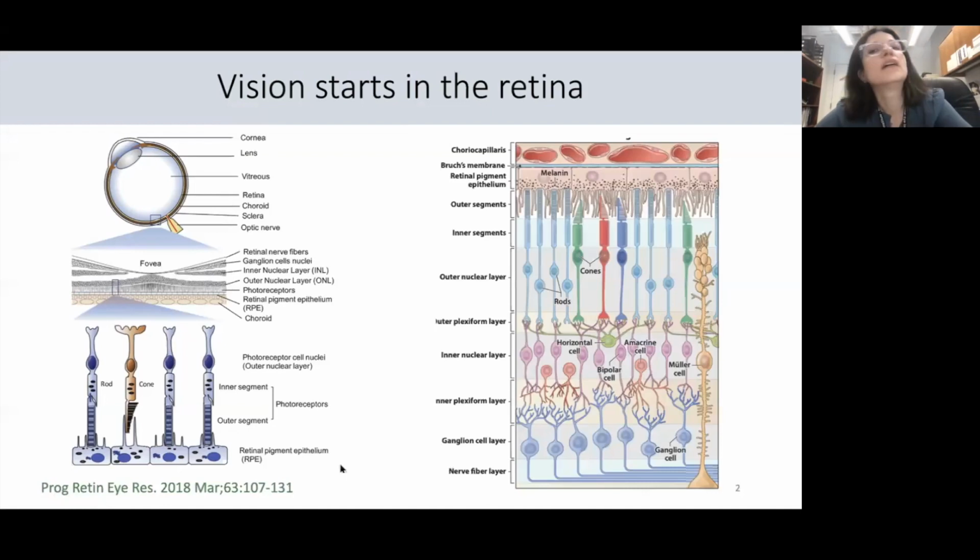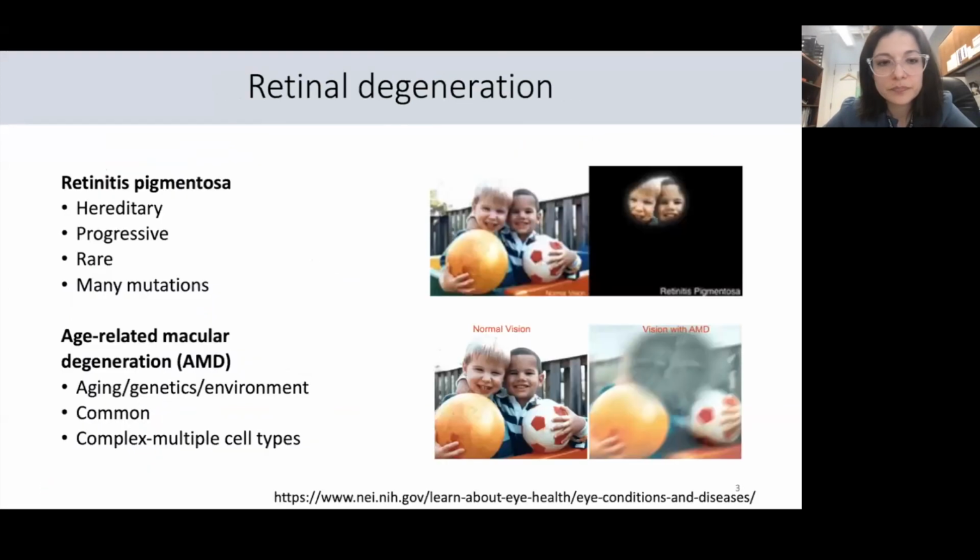So in the retina, photoreceptors transform light energy into electrical energy and transmit the signal to other neurons in the retina that further process this signal and then send that to ganglion cells that form the optic nerve that finally transmit light signals to the brain. And these retinal cells are very susceptible to environmental variation as well as to genetic variation.